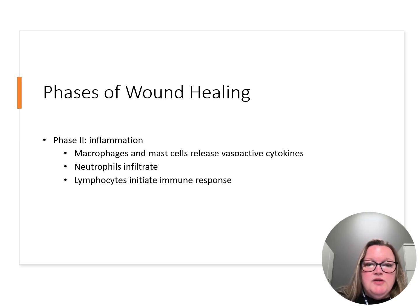Phase 2 of wound healing is the inflammation stage. This is what we've been talking about in lecture. Macrophages and mast cells release cytokines that affect the vasculature, increase blood flow to the wound, and bring needed cells and proteins to the injury. Neutrophils then fill the area of injury and start clearing the wound of debris and bacteria. Lymphocytes initiate an immune response here.